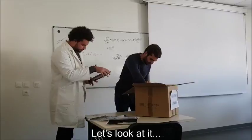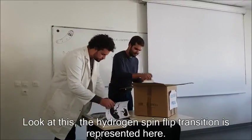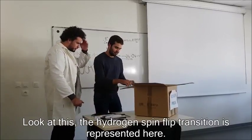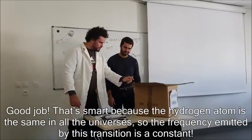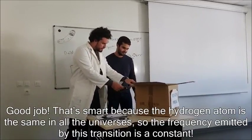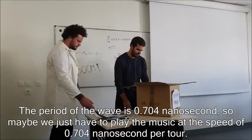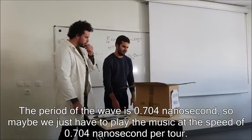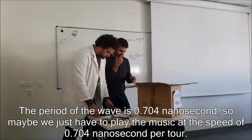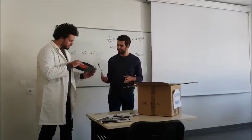So, let's look at it. I think I saw something similar that could be useful for us. Look at it. That's the hydrogen spin flip transition. That is represented here. That's a really good job, Morty. That's smart because the hydrogen atom is the same in all the universes, so the frequency emitted by the atom is a constant. Yeah, and if I remember well, the period of the wave is about 0.7 nanoseconds. Exactly. So maybe if we just play at this rotation speed, it could play good music.